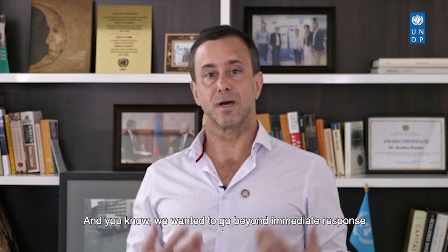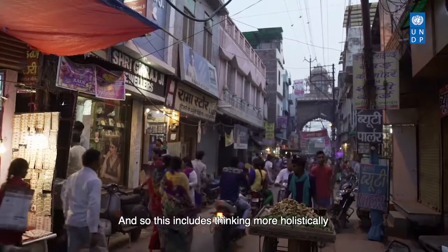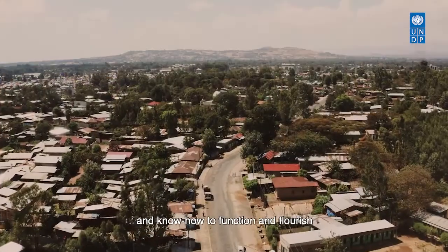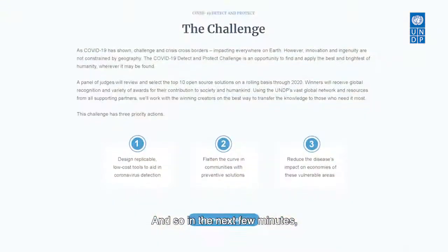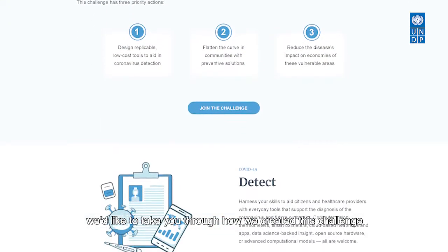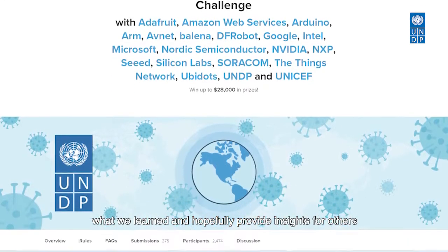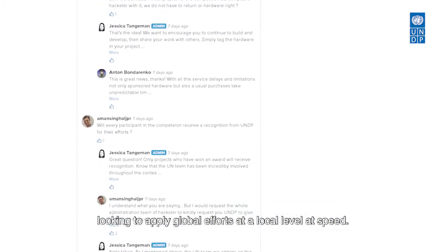And we wanted to go beyond immediate response and really think about recovery too. And so this includes thinking more holistically about the infrastructure, tools, skills, and know-how to function and flourish in a post-COVID-19 world. And so in the next few minutes, we'd like to take you through how we created this challenge, and we'll talk about our approach, what we learned, and hopefully provide insights for others looking to apply global efforts at a local level at speed.